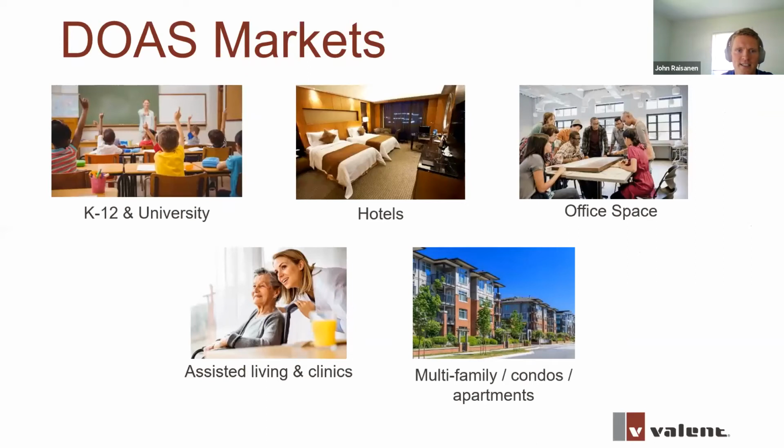Typical DOAS markets, a big one is K through 12 schools. That's our biggest for Valent. Historically, that's been our biggest market. We also do a lot of work with hotels, office spaces, assisted living and clinics, and multifamily condos and apartments. Yeah, even churches is another example. Basically, any building with a high amount of occupants.